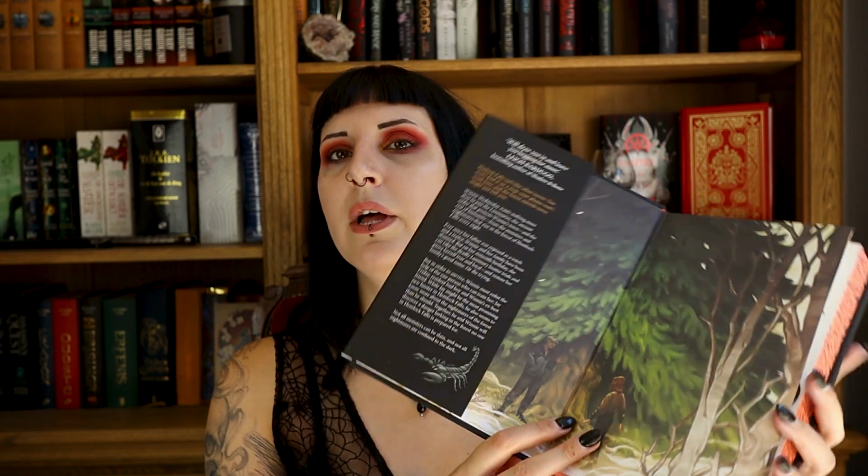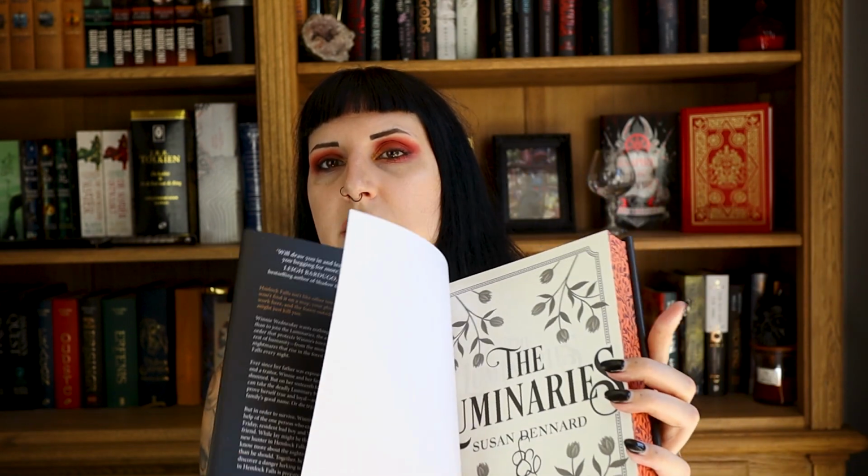It also has sprays on the sides. There's a very pretty inside drawing as well. And then of course it is signed by the author, as most of these books are. I have high expectations for this book. I really hope it lives up to them.